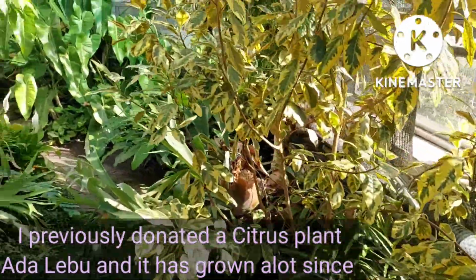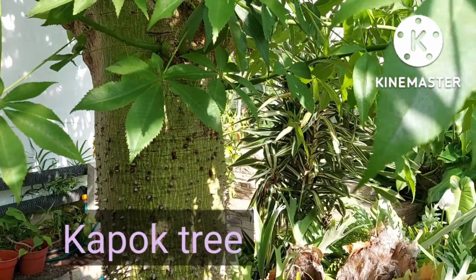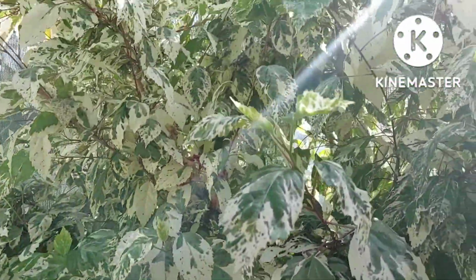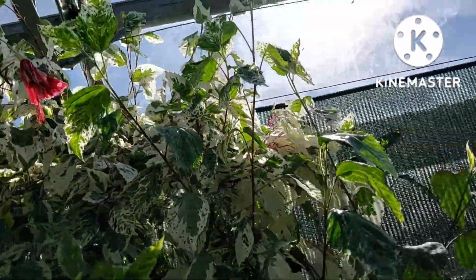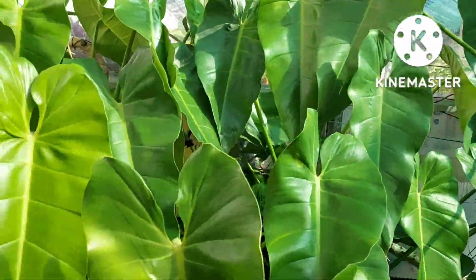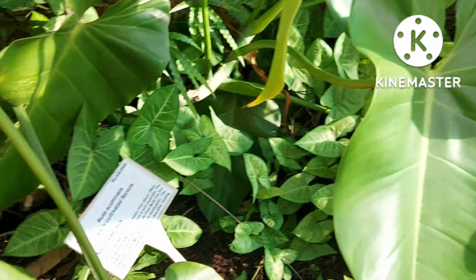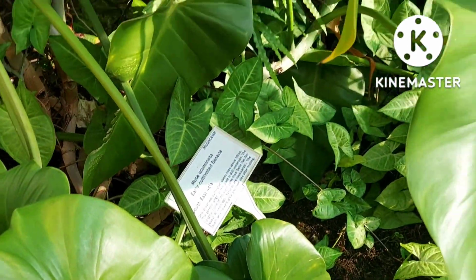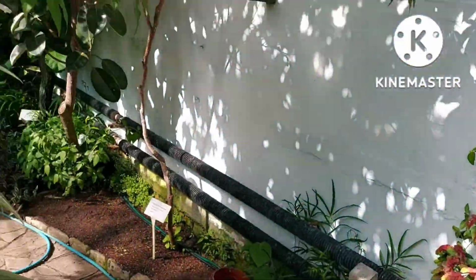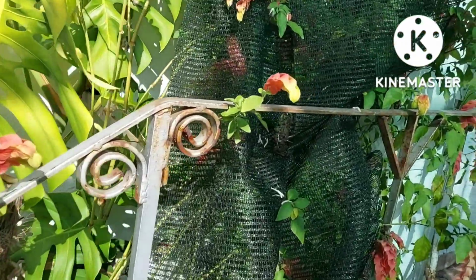And I've got the Ada lebu or Citrus pennivisculata donated last time I visited, and that seems to be growing well. It's in another section of the greenhouse. Hopefully they can germinate the mame sapote or shofada and the Hawaiian papayas. If anyone can do it, they can, because as you can see, they've got all kinds of tropical plants in here. It's like a very mini Kew Gardens. Got calatheas, philodendrons. They did have a musa acuminata, but I don't know what's happened to that, and they've died off. This is a shrimp plant. Got a kapok tree in here, and various monsteras as well.